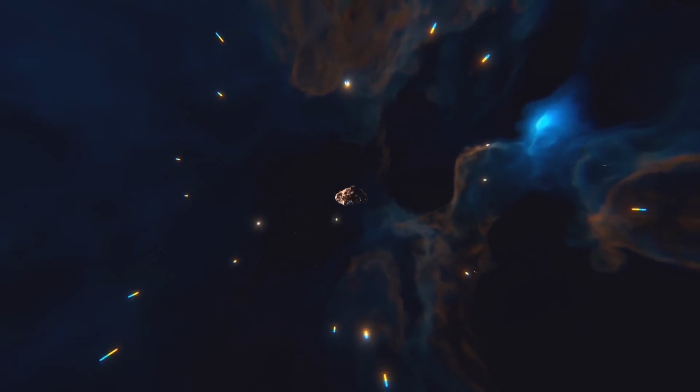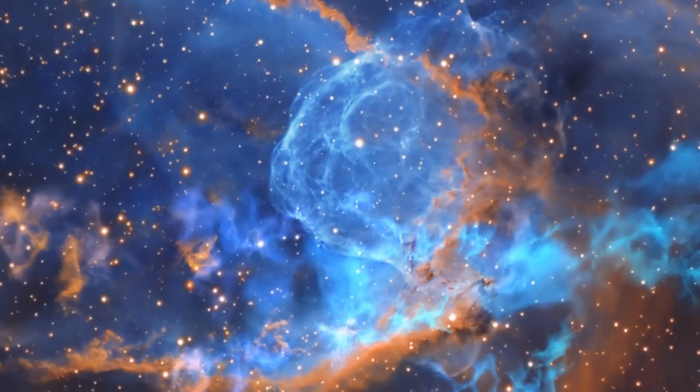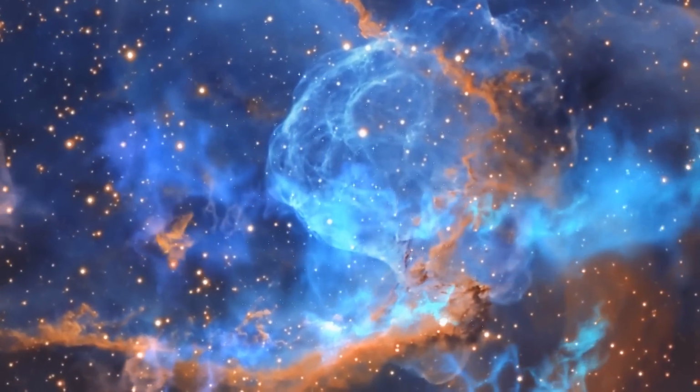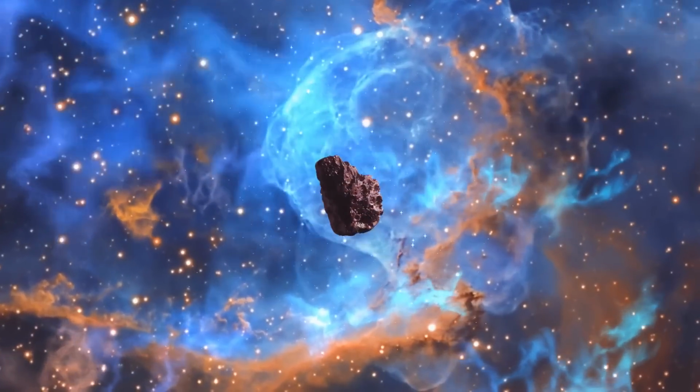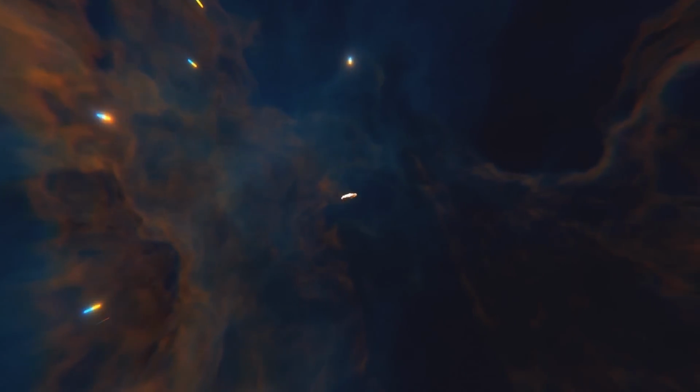Many, many years ago, when it started its journey and sailed away from its parent planetary system, the stars weren't in the same position as they are today, so it's hard to pinpoint where Oumuamua ran away from. The rock could have been on its journey for billions of years.